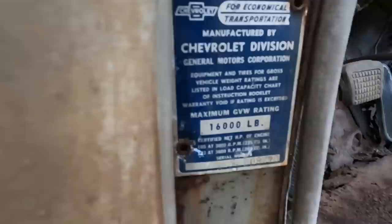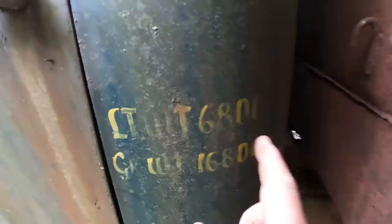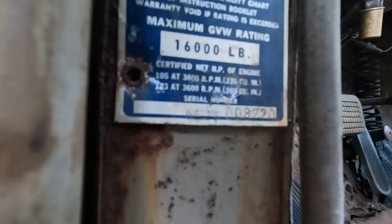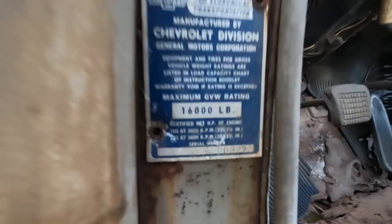16,000 pound gross vehicle weight rating. It's an old state of Connecticut vehicle. And they said the lightweight is 6,800, gross weight, 10,000 pounds more. So they're calling it a 5-ton truck. It's a Chevrolet 6400, and that's a big number, so it's gotta be about right with 5-ton. Certified horsepower engine. I only have two different engines available. We either have 105 horsepower if we have the 235, or 123 if we have the 261. Let's see which engine it has.